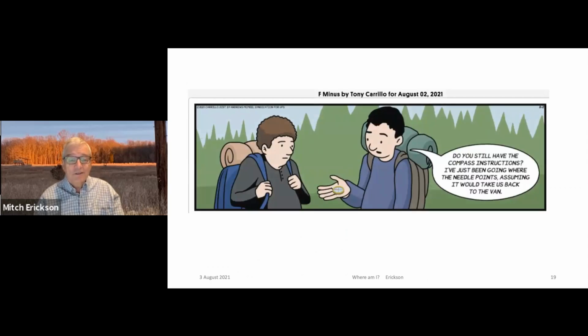This is yesterday's cartoon, struck me as a little funny. Do you still have the compass instructions? I've been going where the needle points, assuming this will take us back to the van. So the kids here are pretty much clueless about what the point of the needle and the compass is.